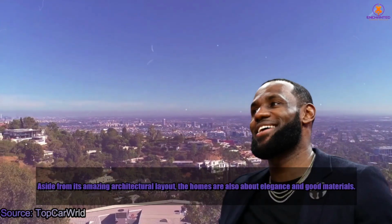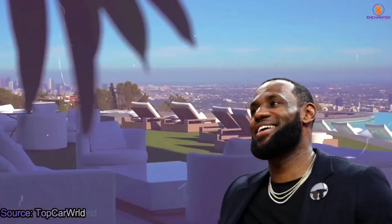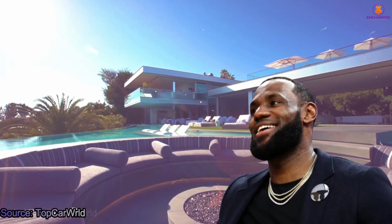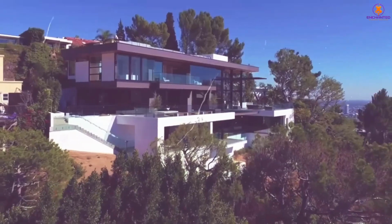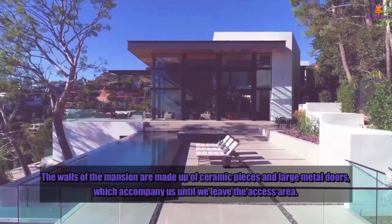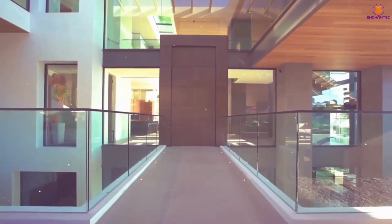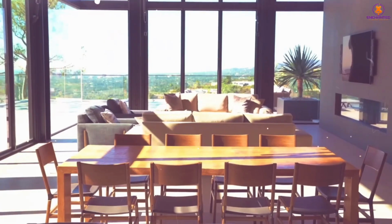Aside from its amazing architectural layout, the home is also about elegance and good materials. Upon entering, a rocky marble mural will greet you. The pieces of this amazing mural have been taken from the same block in place so that their polished parts fit symmetrically. The walls of the mansion are made up of ceramic pieces and large metal doors, which accompany us until we leave the access area. Inside the house, we can see that all the railings are glazed and fixed to the edge of the slab, which gives them greater elegance and safety of use.